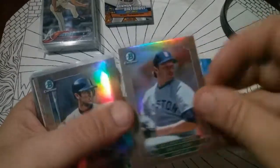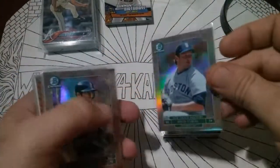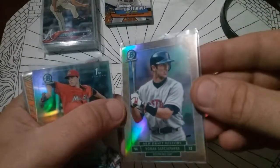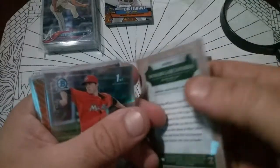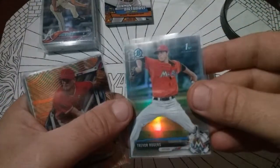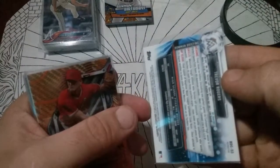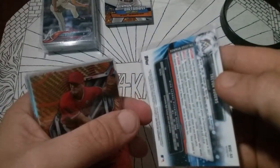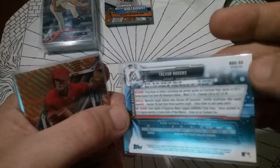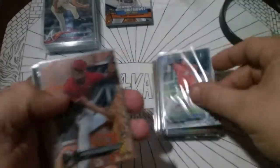And we got a Roger Clemens Chrome. Oh, insert, not numbered, I don't think. Nope. Nomar Garciaparra, whatever. Nice little insert. Trevor Rogers. And that one is not numbered. Nice little insert out of the update, I believe. And it says refractor. Bowman Chrome, okay.